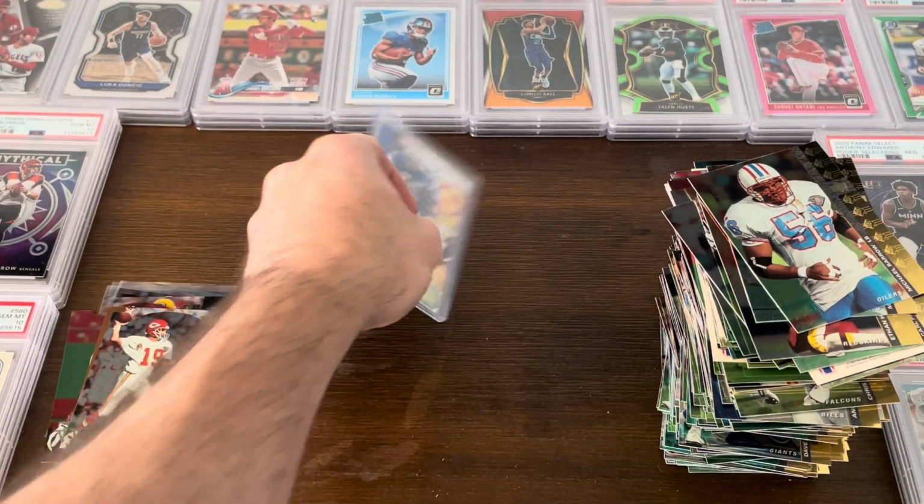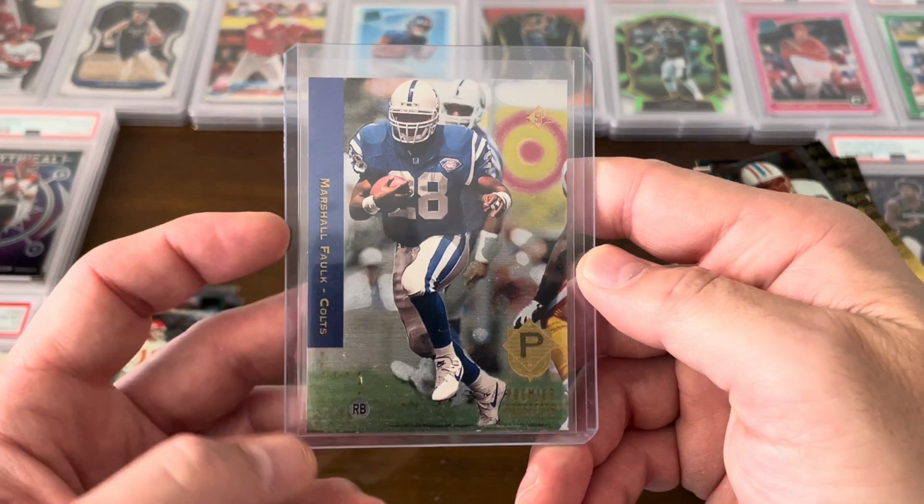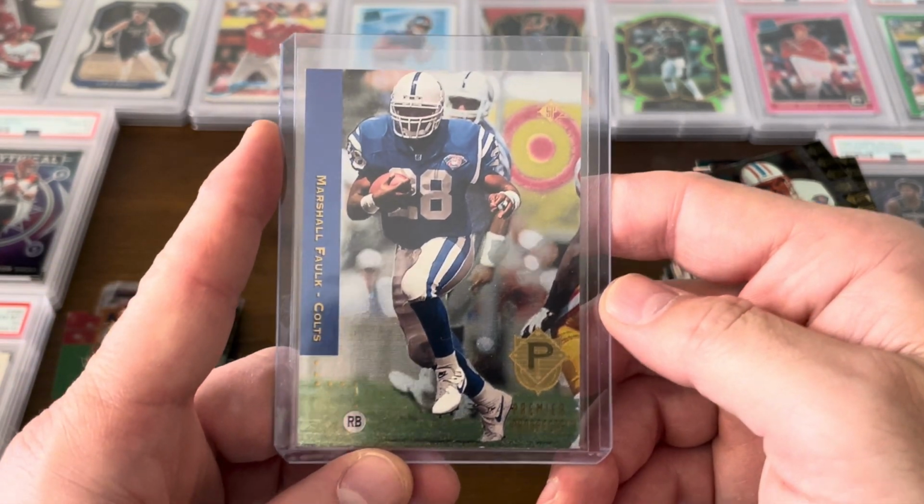All right, guys, that's it. That's the end of our 1994 Upper Deck SP. Anybody who stuck around to the end, I appreciate you watching it all the way through.